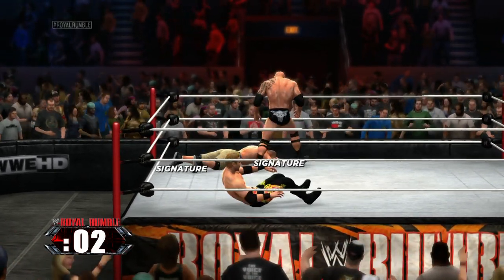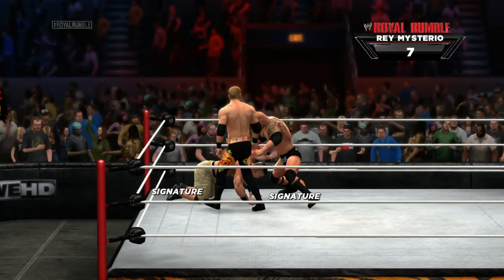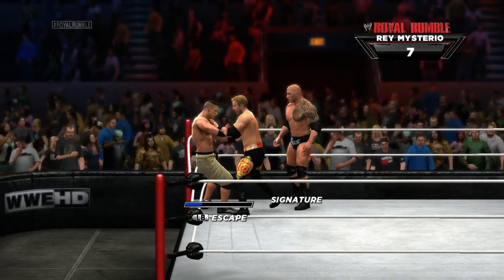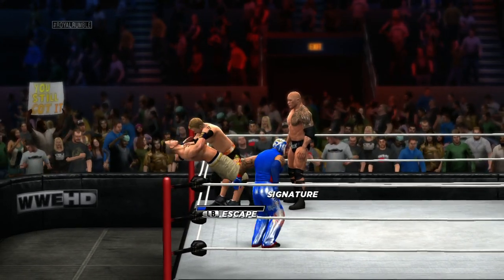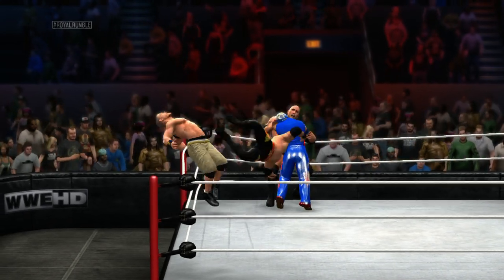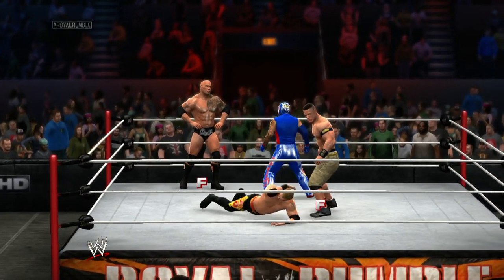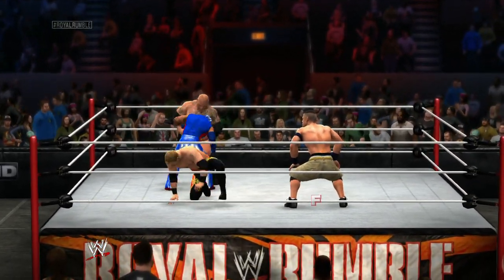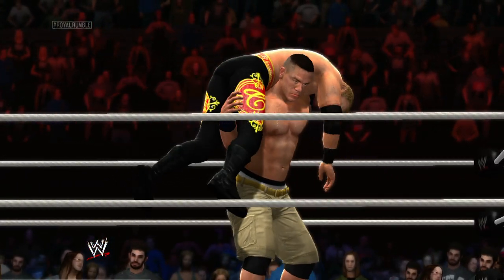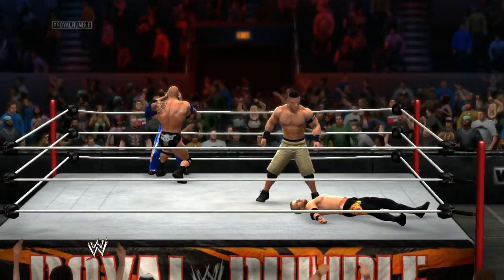Who's coming out next? Here comes another competitor. What a dominating performance from The Rock here. Oh, unloading with the right hand. Oh, what a painful kick. Oh, he's coming back in. Mysterio's in trouble. Attitude adjustment. Cena scores again.